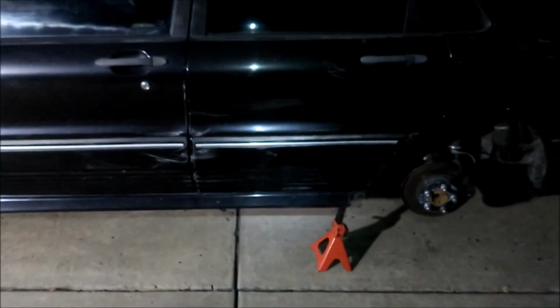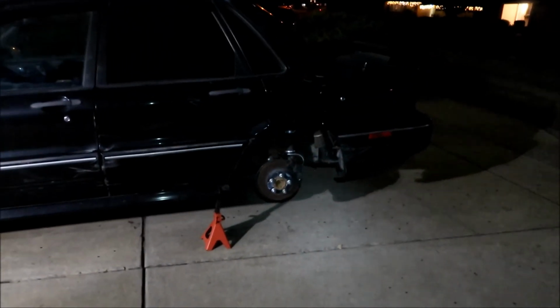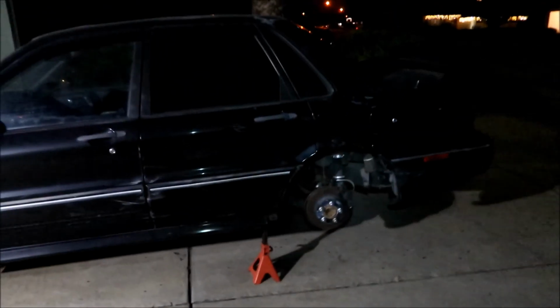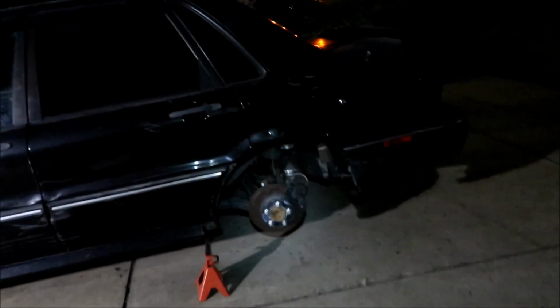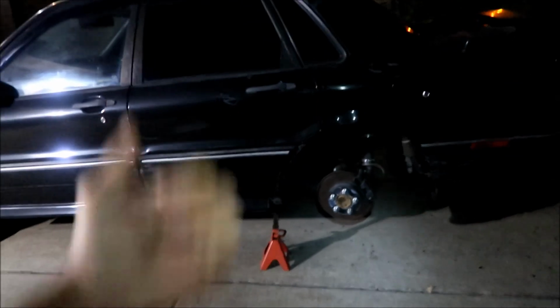I might have to Bondo it or something. All right, so yeah, that's what I got going on also. We're going to go get those other parts. But we really need to get that crossmember. That's the number one thing to get this car back on the road. All right, let's roll out.